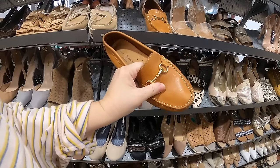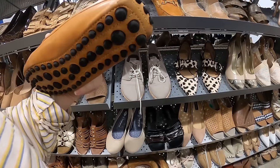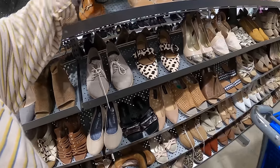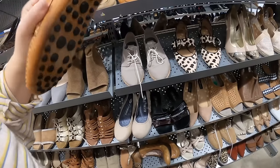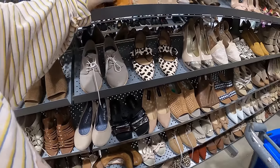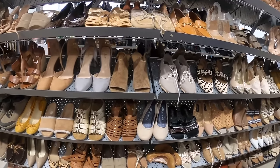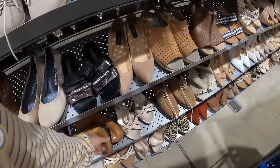So, what are these? Mercanti Fiorenti, made in Brazil. Oh, those are cute. Little driving shoes. Let's see what the backs look like. You know what? Believe it or not, this is the first time I'm going to say this. I'm going to leave them, and not because I don't like them. They've got a bit of a smell to them, and I'm not liking that.